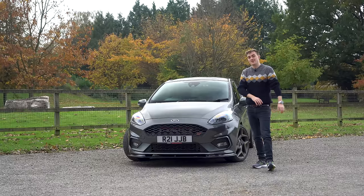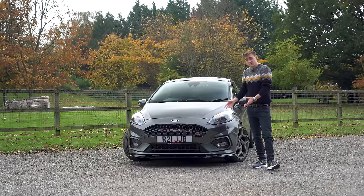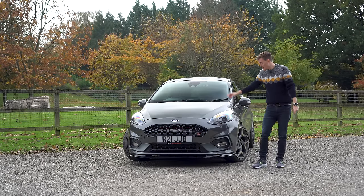Now, the first one is the CEUK fog light bulbs, because they do exactly what they say on the tin, and all they do is just change the color of the fog light bulbs to match the OEMs.